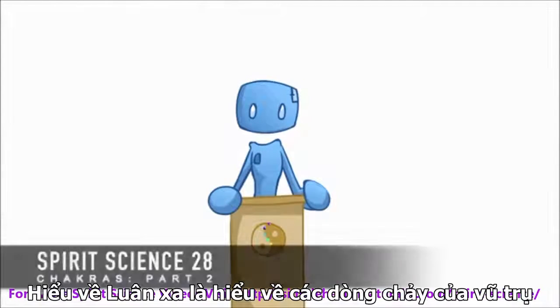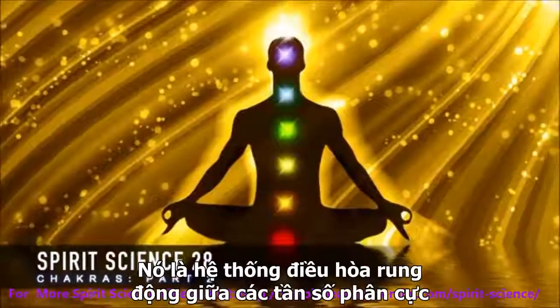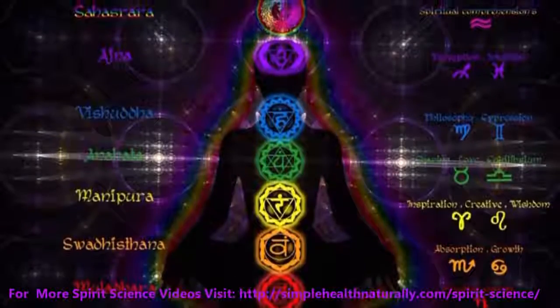Understanding the chakras is understanding the cosmic universal flow. It is a scaling and harmonizing of vibration between polarized frequencies. Just looking at the waveform alone, the vibration of red and the vibration of blue are completely different. Chakras are the exact same way.